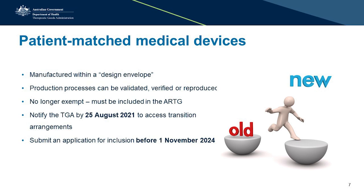Now, I know that those terms I've just used are very familiar to engineers and that they're less familiar to some of you, so let's just take a moment to explain what they mean in layman's terms. The specified design envelope is the limits of design that you are confident and can provide objective evidence for will result in a medical device that is safe and will meet an individual patient's requirement.